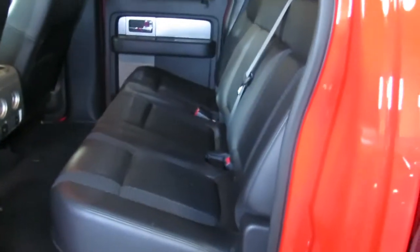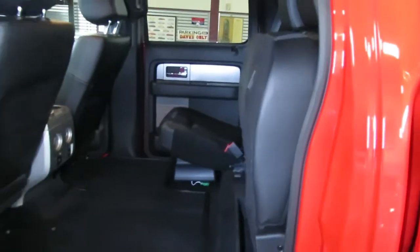Black leather, no damage, seats are in great shape, you get the rubber floor mats throughout, and if you want to have a lot of room instantly, just fold that up, or you got plenty of room for your passengers as well.